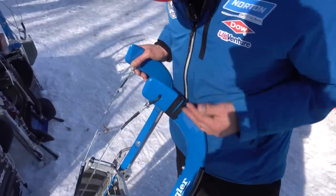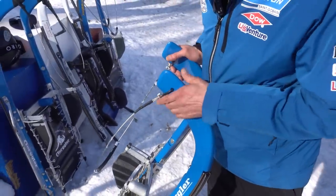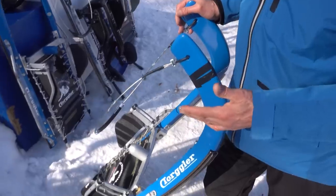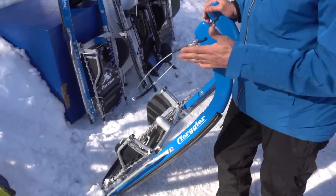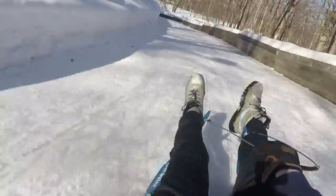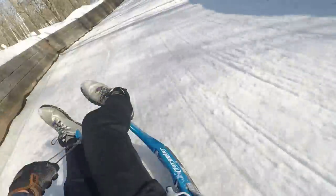The kufens is what you actually steer the sled with. Your legs are up here, and as you can see, it's somewhat flexible when I move that. I'm going to put my leg onto the kufen and press it down, and if I put it to the right kufen, I'm going to go left. If I put it to the left kufen, I'm going to go right.